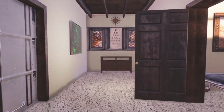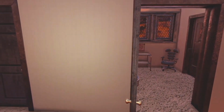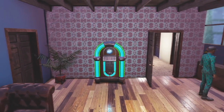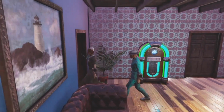But as the build went on, I was watching it and thinking, what the hell's going on? Why is a guy walking out there in a tulip suit? He's in a hospital. He's looking like he's about to do something. I don't know what he's doing. Why is there a jukebox in the hallway of the hospital? I don't know what's going on here. And this is what actually got me to really like this build.